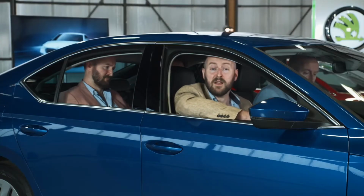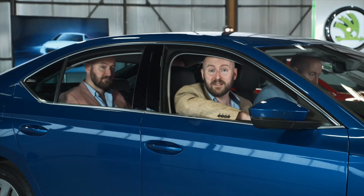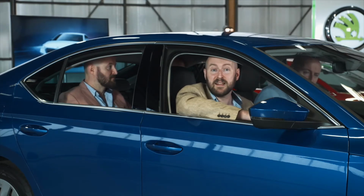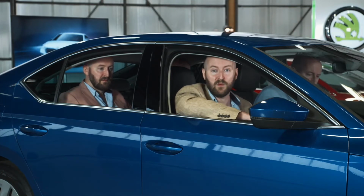Comfort is important, and it's extremely important when it comes to the new Octavia. Driver and passengers alike can enjoy unprecedented levels of comfort and luxury thanks to even more brand new features introduced to Skoda for the first time with new Octavia.